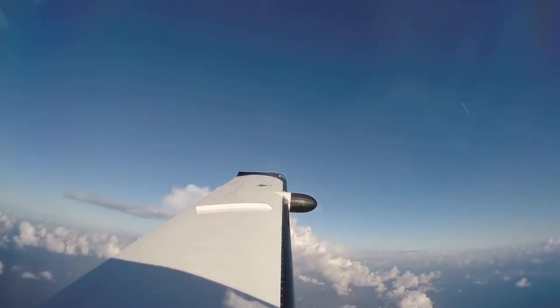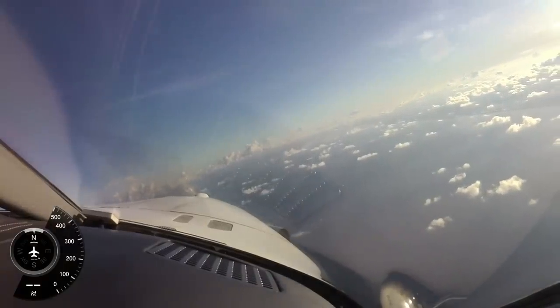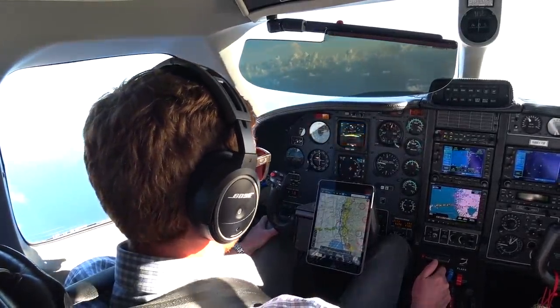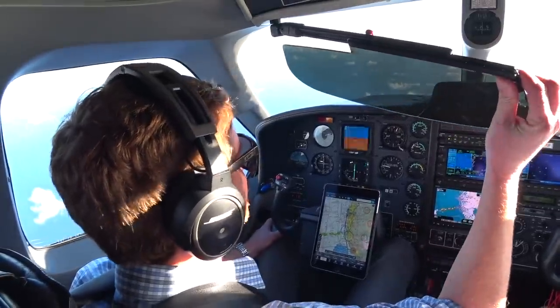Maintain 120-1800 till established, code Alice, 10 left, Delta 1254. 1254, you can contact Lauderdale Tower, 119.3, thanks for your help. 119.3, Delta. Normally, Miami will break you off the arrival just north of Fort Lauderdale International Airport, so you won't do the full arrival. Roger, maintain visual separation from traffic.